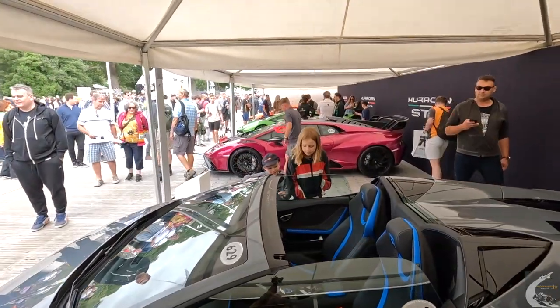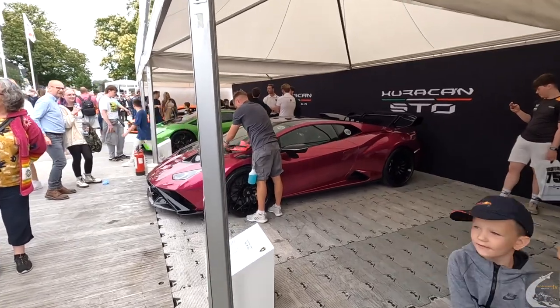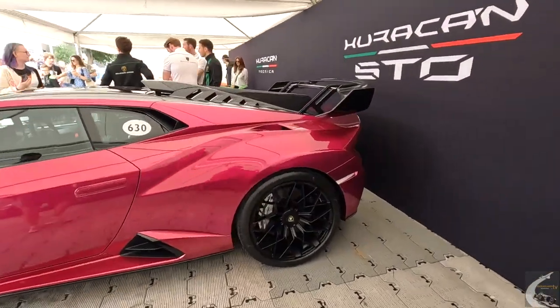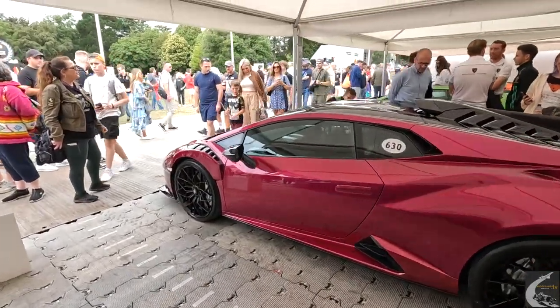We're moving up. We've got the... See, next door. That's more like it. Lurid pink. This is the colour you should have a Lamborghini in. Nice, shouty pink. Huracan STO. And then we have the traditional Lamborghini green and orange colours.